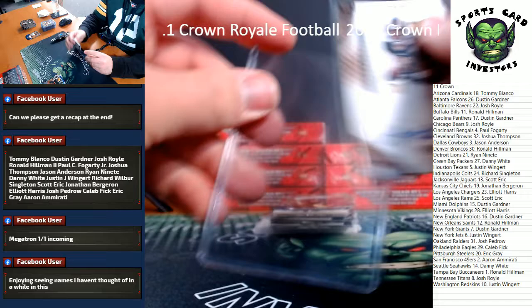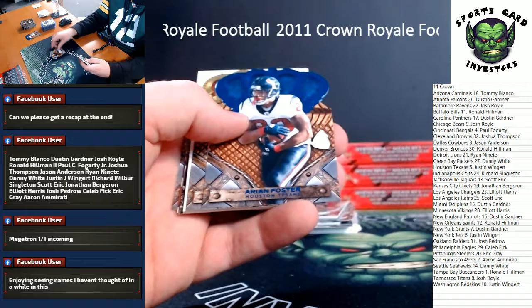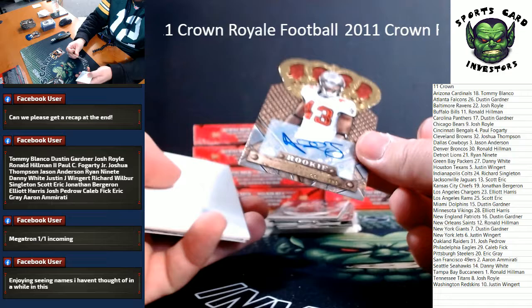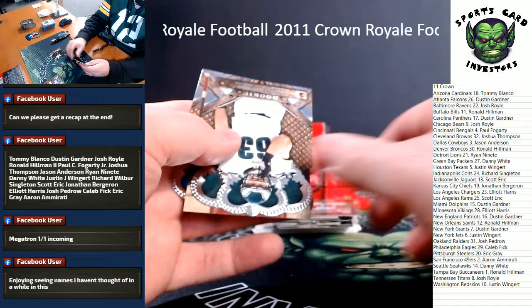Nice looking silhouette action. Rashard Mendenhall, we got Arian Foster blue to 100 for the Texans. Rookie auto of Ahmad Black to $4.99 for the Buccaneers on this one. Ronald Hillman, Buccaneers, congrats. Drew Brees die cut insert, Danny Watkins, Roddy White, Matthew Stafford.